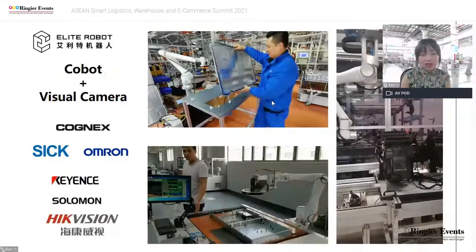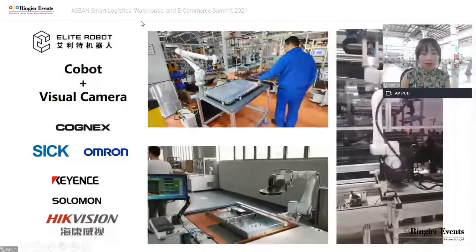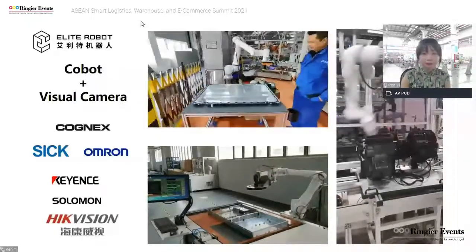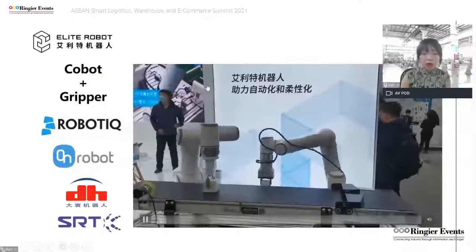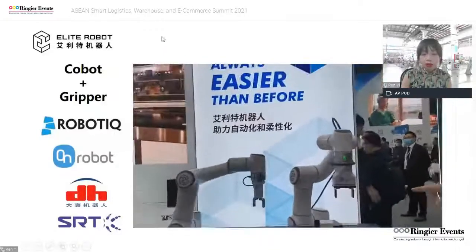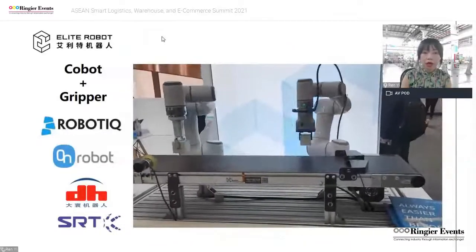And one more thing the customer will usually ask is whether your cobot is easy to use, and how can we work with your ecosystem? So we have some graphics and videos to show you that, for example, we work with many brands of visual cameras like Cognex, SICK, Keyence, Omron, and we also have solutions for local brands like Hikvision. And for gripper enterprises, famous names like Robotiq and OnRobot, we are able to integrate with them directly. We understand the end users always ask for plug-and-play solutions. So our engineers developed our own drivers and also have our programming to make the integration of end effectors easier.